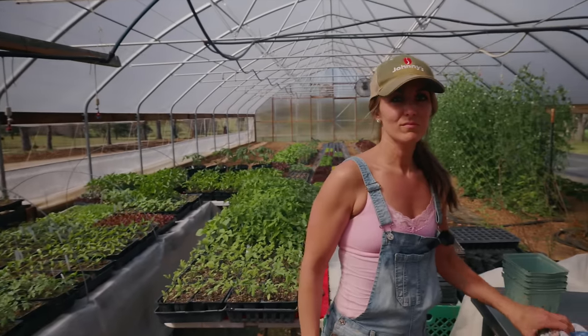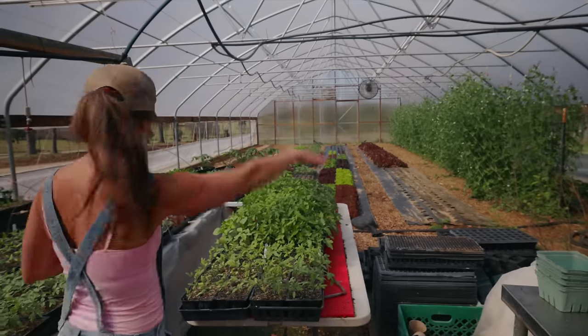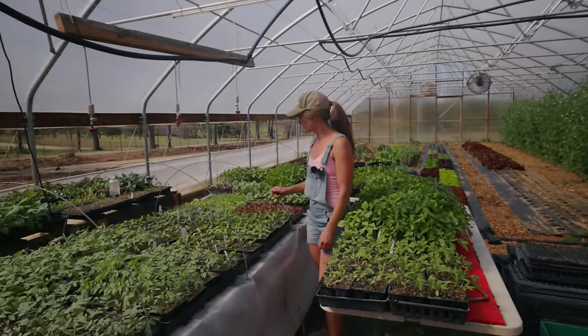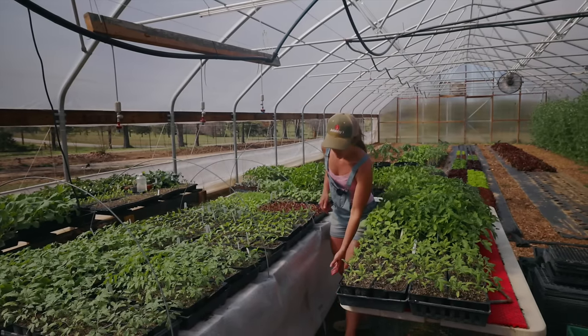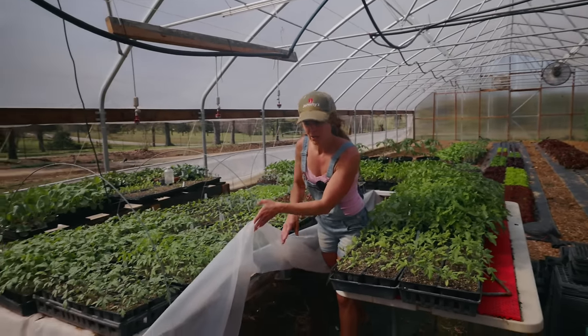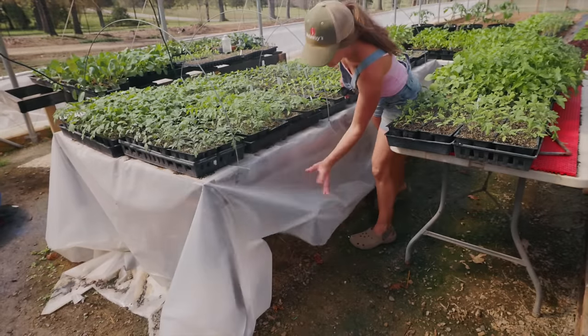Is this tunnel heated at all? No, we have not done any heating in this tunnel. Here in the dead of winter, we put bars here, and you can see the hoops are still on for frost cloth. So we've had several hard frosts in January, February, and had stuff growing on this table. We did actually put heaters underneath, but it's not heating for the whole greenhouse. We'll put the space heaters under there, and that's why he put the plastic where it goes all the way to the ground.